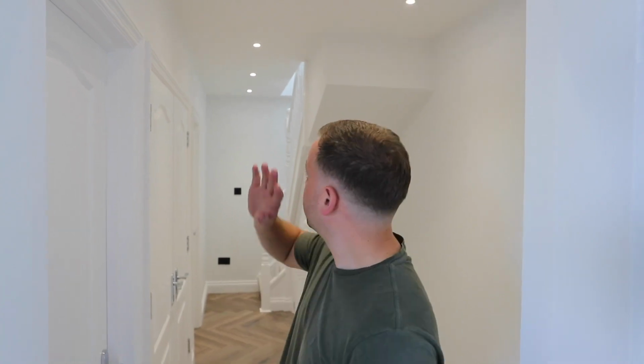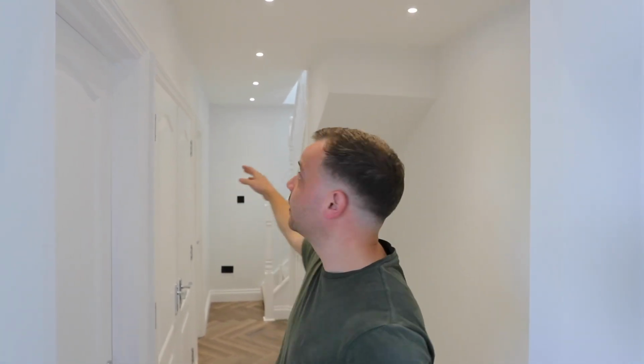So you can see behind me the hallway. Everything within this property has been thought of thoroughly to make sure we get the exact outcome that we were looking for. If you look at the lights, they are all completely in line, and we thought about the positioning to create a huge amount of light here in the hallway.